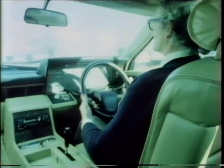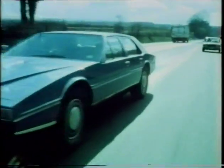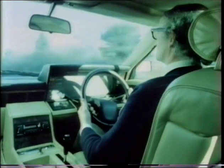For a car that has every comfort and some of the newest technology around, it is, above all, a delight to drive. Inside, every luxury you can imagine. Outside, an aerodynamic design that is as efficient as it is beautiful.